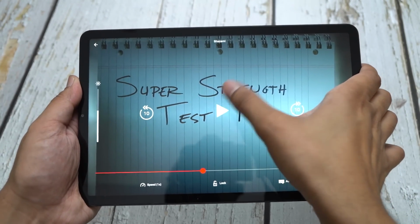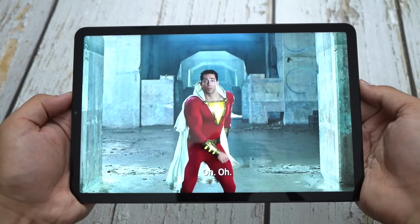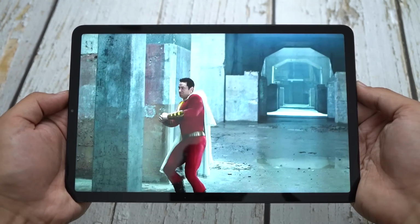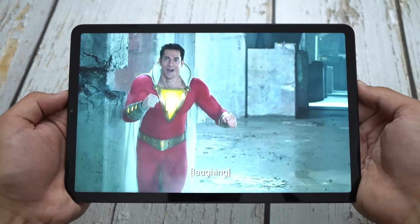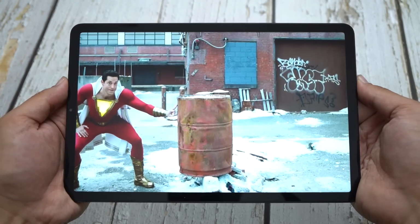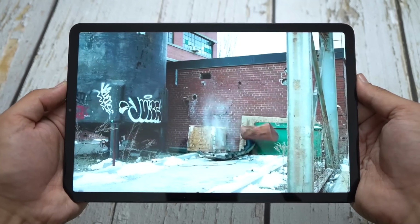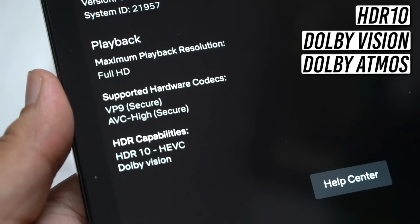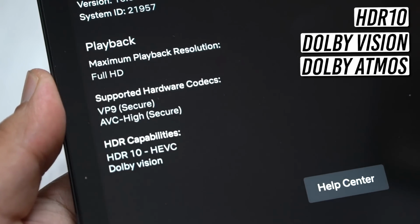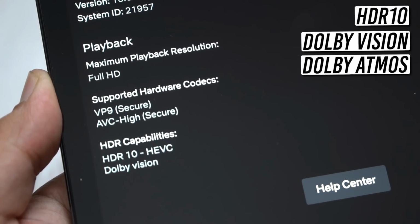And so this right here is an IPS panel, and a well-calibrated IPS panel indeed. The colors pop, the content looks great, and overall it's a pretty sharp panel. The good part is that the display supports HDR10, then there's Dolby Vision support as well, and all this combined makes up for a superb multimedia experience.